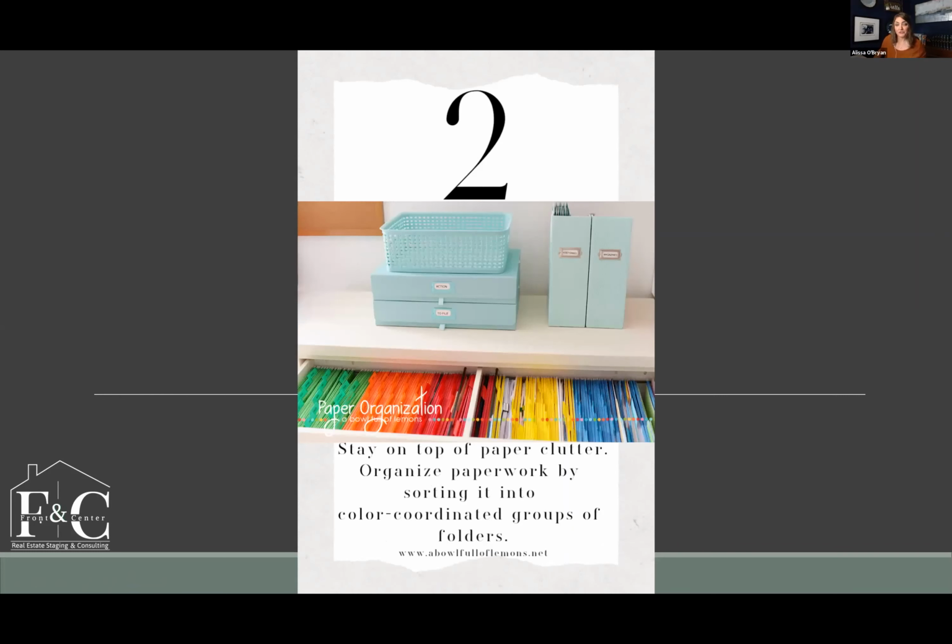Number 2 is create an organization program for your paperwork. Going back to those little neat piles, this is a really great website, A Bowl Full of Lemons. She has a really great blog post about organizing paperwork specifically. What she does is this little basket under the number 2 up here. This is for when you get your mail or you have receipts.